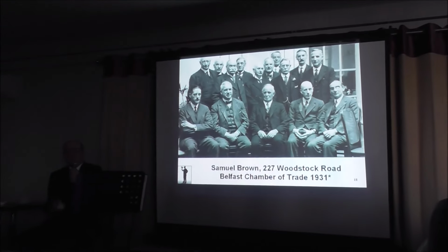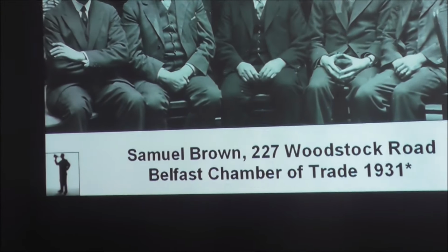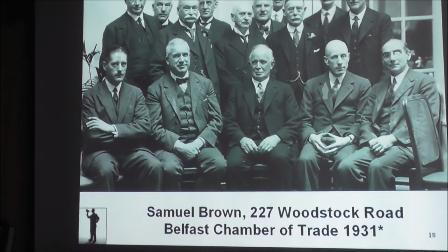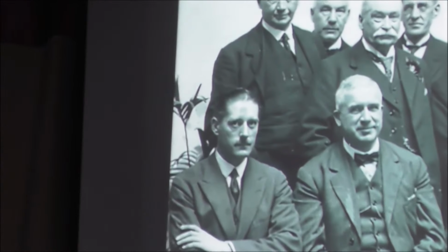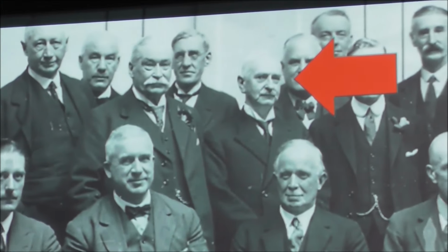Move on. Now there's Noel's dad, that's Samuel Brown, that's him in the front there. He was president of the Chamber of Trade in 1931, with a number of the other worthies, the business owners around Belfast at that time. Now here's a quiz question for you. Who's this man here? Anybody recognise him?